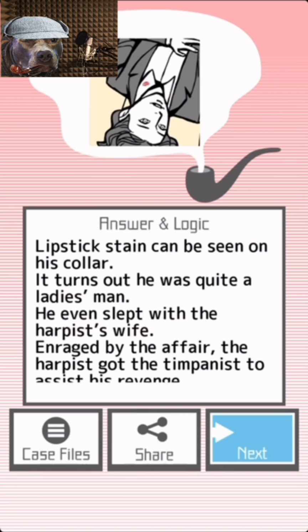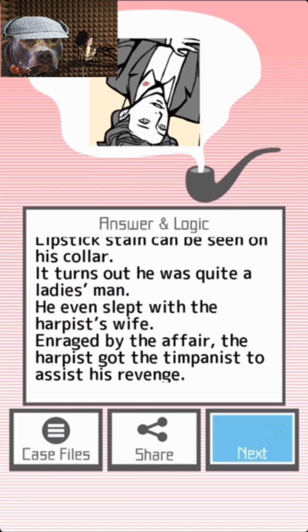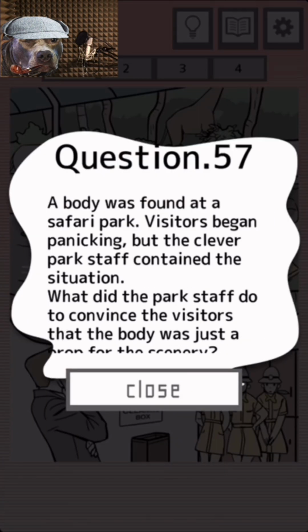Lipstick stain can be seen on his collar. It turns out he was quite a ladies' man. He even slept with the harpist's wife. Enraged by the affair, the harpist got the timpanist to assist in his revenge. That's another case solved for Meatball people.